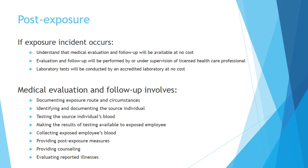Medical evaluation and follow-up involves the following: documenting exposure route and circumstances, identifying and documenting the source individual, testing the source individual's blood, making the results of testing available to the exposed employee, collecting the exposed employee's blood, providing post-exposure measures, providing counseling, and evaluating reported exposure incidents or illnesses.